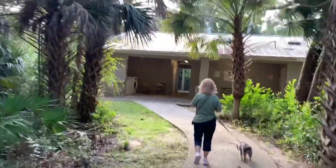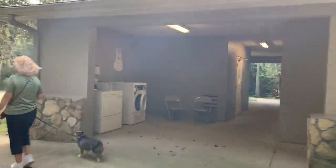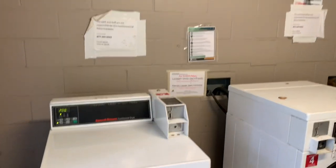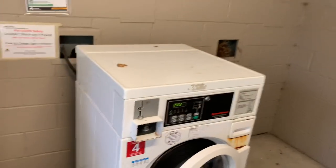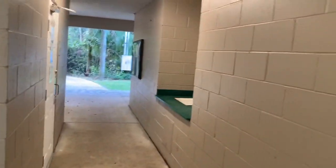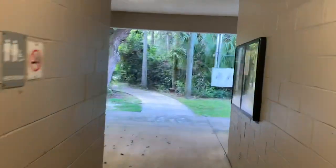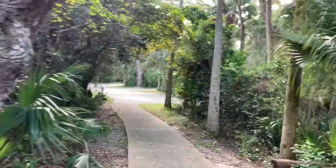Shower house. Oh, looks like it's a washer and dryer on the corner there. The dryer is $2, takes quarters. And the washer is $2, takes quarters. I'm not gonna take you in there, but there's the women's restroom. And there's the men's restroom. And there's a shower house in there too. And this one does have a handicap site marking on it.